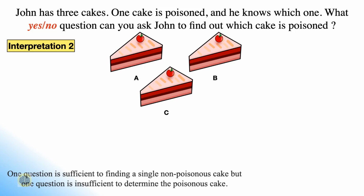If you only have the option to ask one question and can take no other action, there is no such question. A yes, no question gives you one bit of information. You need two bits of information to distinguish the poisonous cake from the non-poisonous cakes. As I have already mentioned, one question is sufficient to finding a single non-poisonous cake.